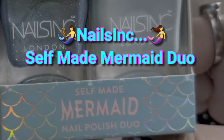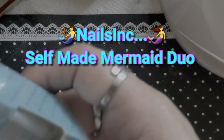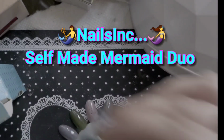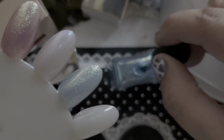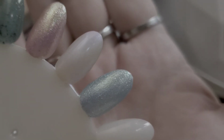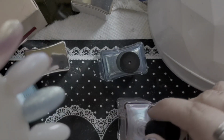And now we're going to go in with the self-made mermaid duo. And I guess first we'll go in with this one, which is Ocean Ever After. Cute name. Okay, so very sparkly and pretty, especially when the sun hits it. So there's 2 coats of that. And I'm going to go in with one more coat of that one we did right before.